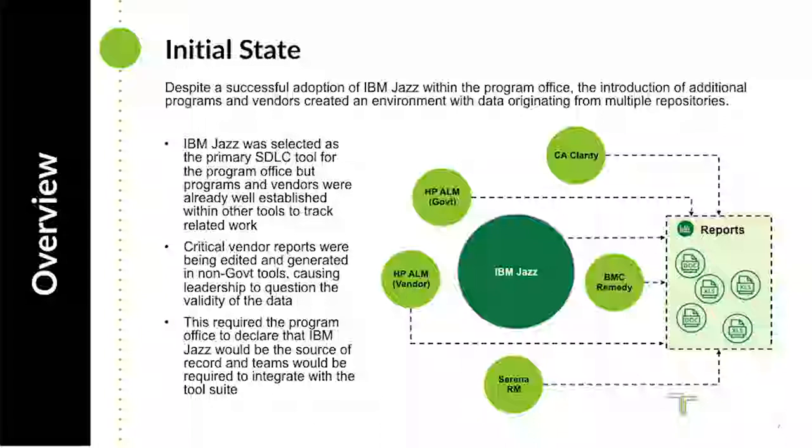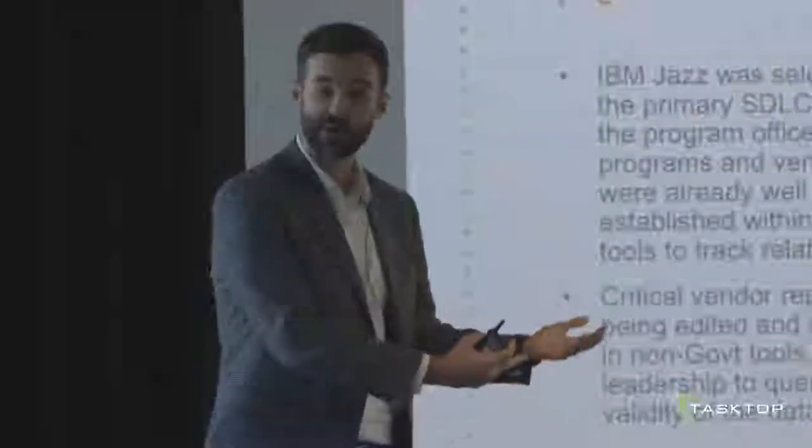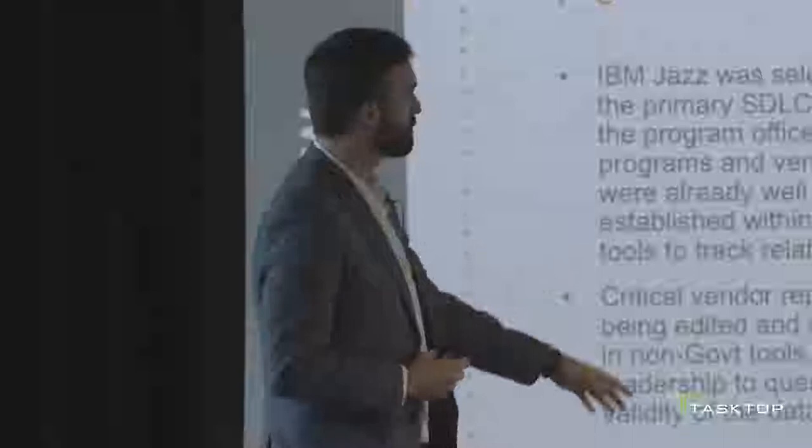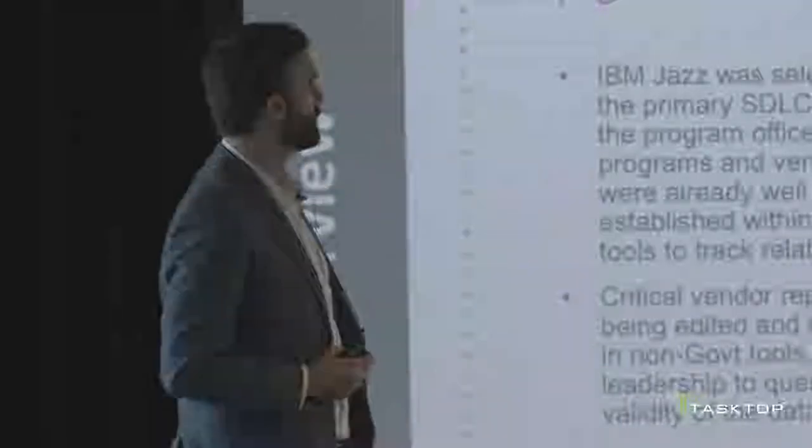There have been a few different tools proposed. They decided to go with IBM Jazz. These other tools that we're stakeholders for, we don't necessarily have control over. Some of these are vendor tools, like this instance of HPALM. CA Clarity was used for resource management and schedules. It was a different group that had access to and controlled that, but there was data in there that the government needed access to. And SreenRM for requirements, and an instance in Remedy.